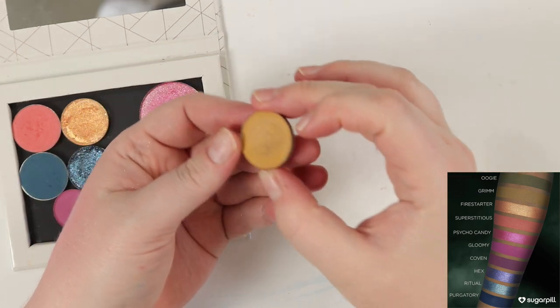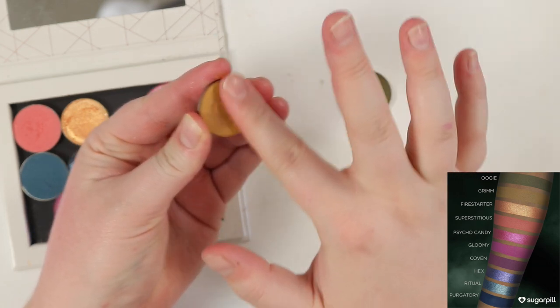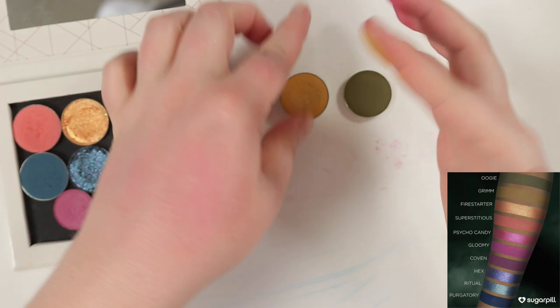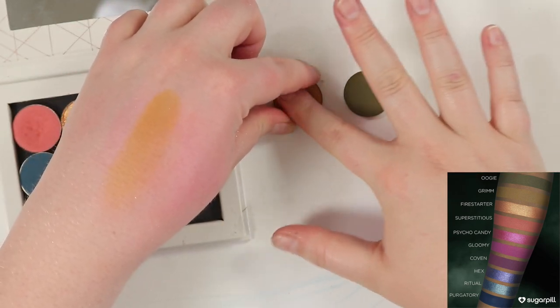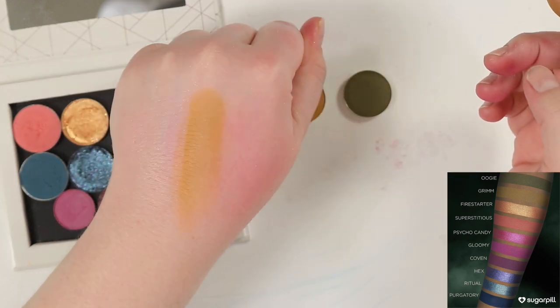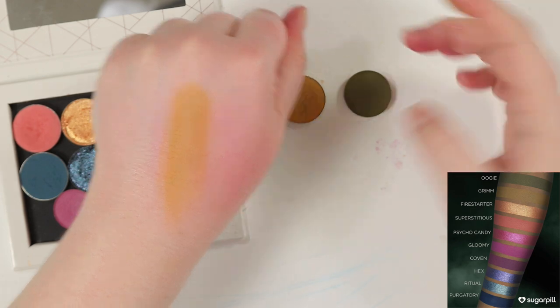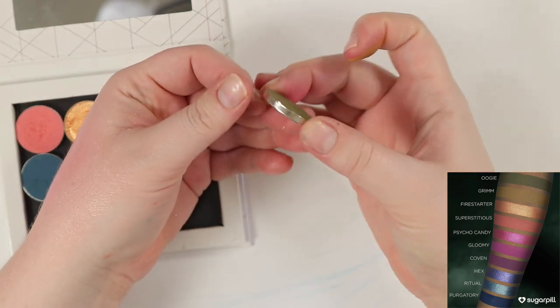So this has a ton of hard pan. This is from ColourPop. It's Paper Tiger. I can still get color off of it, but I find just with these colors, for whatever reason, they always get hard pan. So that is going to be my dupe for the color Grim. I believe it's Grim. And then the other one that I have here for that olive green, this one's from Sydney, Greece.